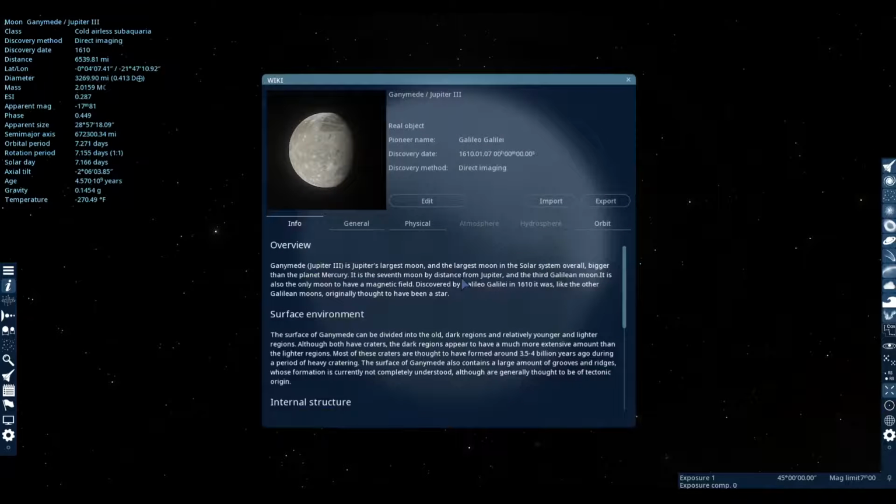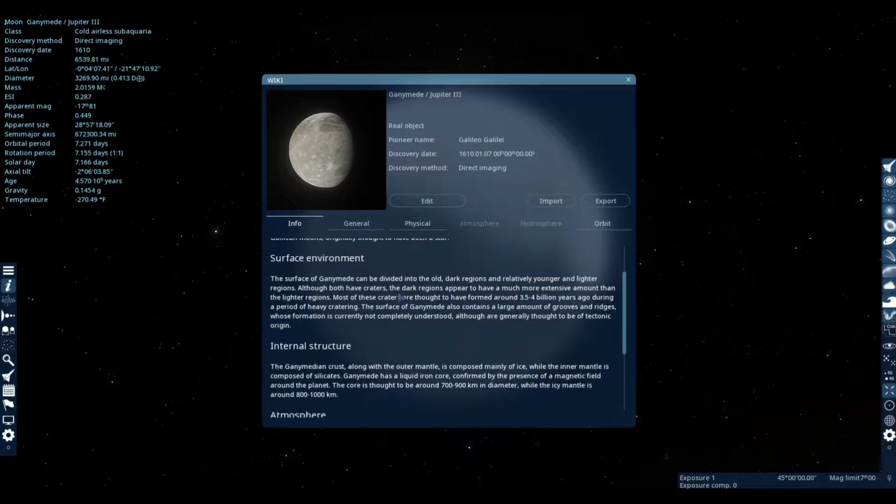Ganymede is Jupiter's largest moon and the largest moon in the solar system overall. Bigger than the planet Mercury, it is the seventh moon by distance from Jupiter. And it is also the only moon to have a magnetic field. Remember, we talked about that. That's important for a moon or a planet to have an atmosphere. So the surface of Ganymede can be divided into old dark regions and relatively younger and lighter regions. Although both have craters, the dark regions appear to have much more extensive amounts.